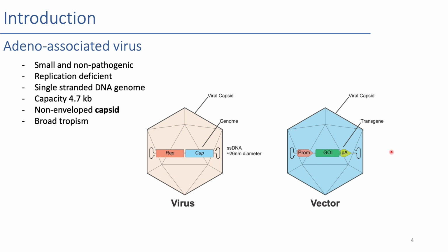On the other hand, AAV as a vector is composed of the same capsid, but encapsulates a genome that is devoid of all the virus elements and has a therapeutic gene expression cassette instead, which can be a promoter with your gene of interest. The ITRs are the only sequence retained, which are needed for packaging.